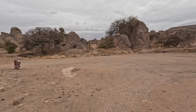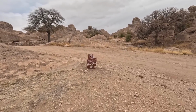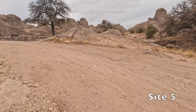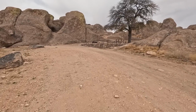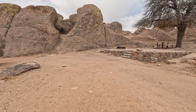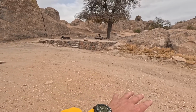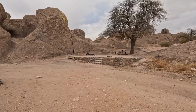All right, we'll come around here to 5. You have an uphill drive and a smaller area. I think this is doable for a larger RV like ours, but you're still going to have quite a bit of leveling to do right here, but it is doable. Picnic table, fire ring.